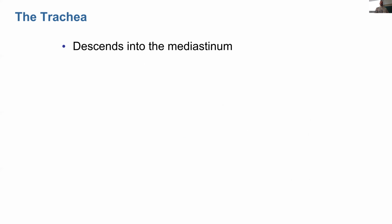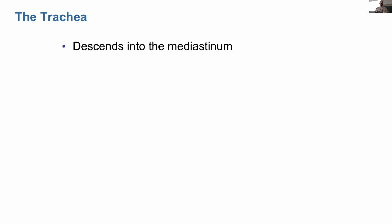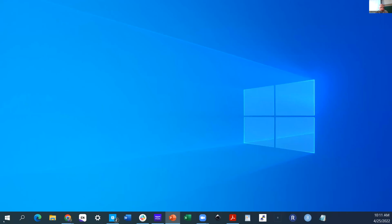Hannah, go ahead. This goes back to the glottis, but what is the glottis? Okay, the glottis, where is this on here? Oh, it's not labeled on this diagram. Let me see if I have that on this diagram. It'd be easier just to show you. The glottis is basically just that opening. So epi meaning on top of, and so epiglottis just means on top of that opening. And I just want to see if I have a way to show that to you easily.